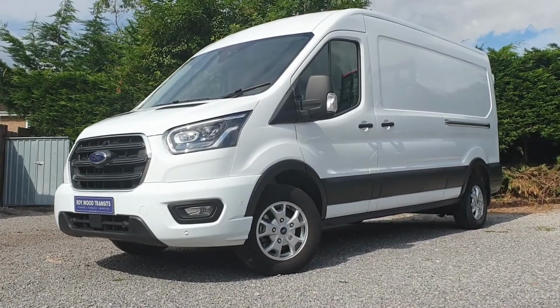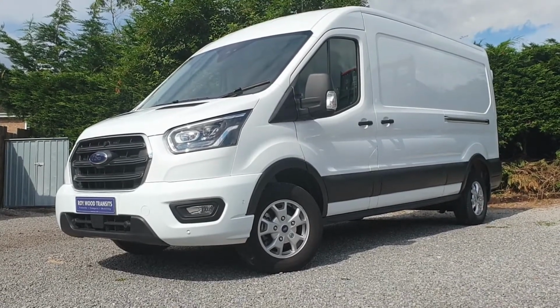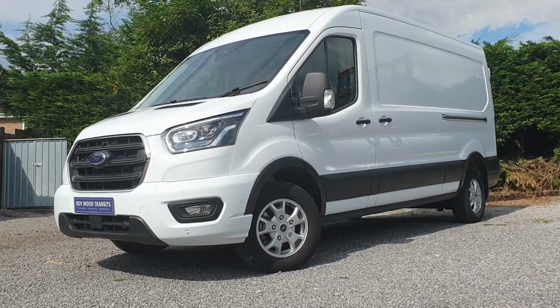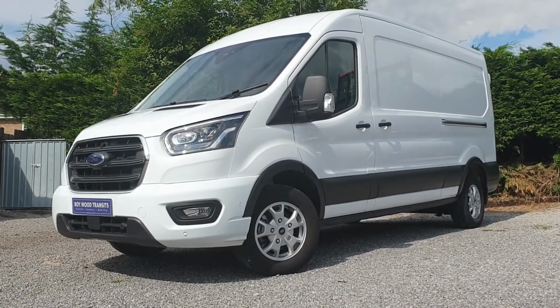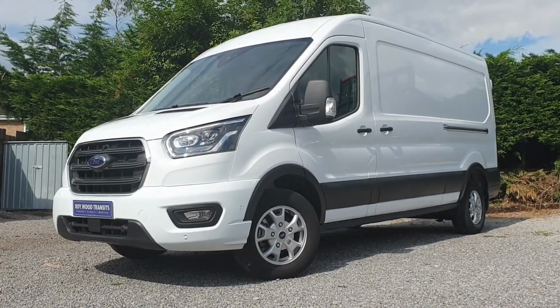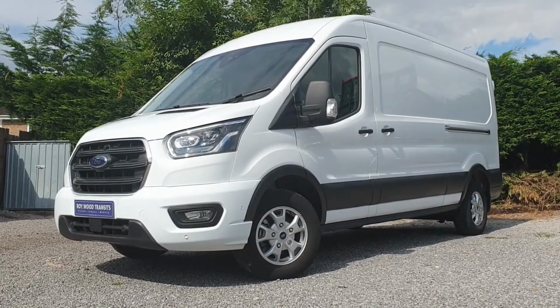This is just a quick video walk around of our latest van in stock, which is a Ford Transit 350 Limited Series L3H2. So that's the long wheelbase and a medium roof. This is a 170 PS front wheel drive automatic van, and it's fitted with Ice Pack 25, so quite a rare spec on this one.